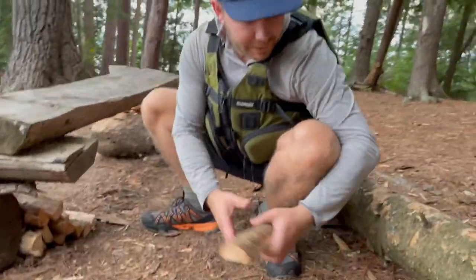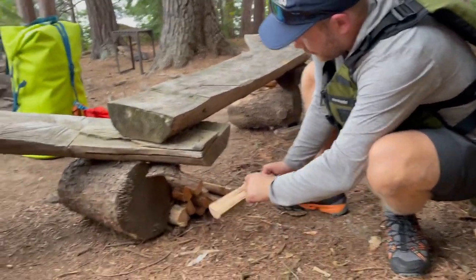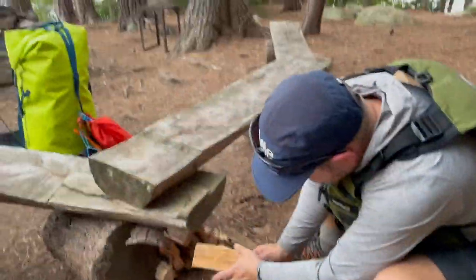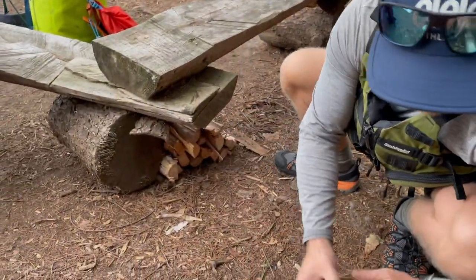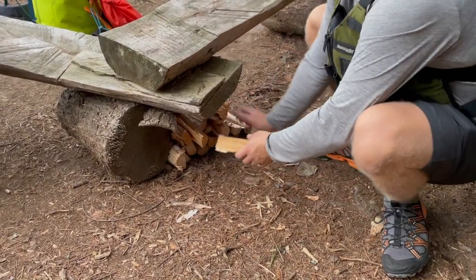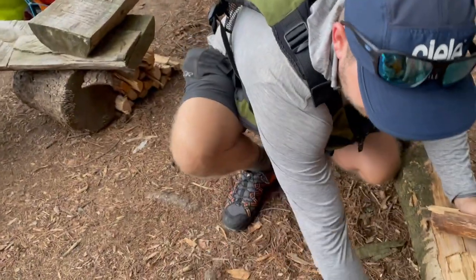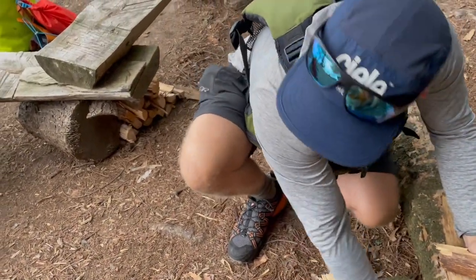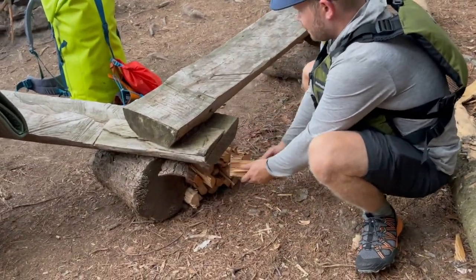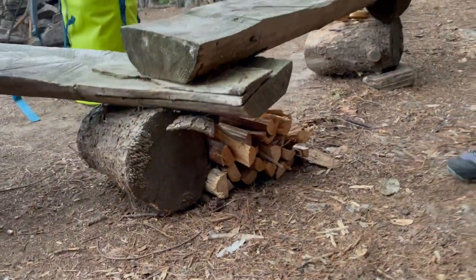So we ended up prepping way more wood than we actually needed. But it's always a good idea to leave a little bit behind. Maybe not this much, but leave a little bit behind for the next group, just in case it's raining or they're cold or they have trouble finding wood, because it could save someone's life. Maybe not this time of year, but definitely in the fall and spring. So try to always leave a little bit of wood after you go, and tuck it under somewhere like the bench so it's not soaked.